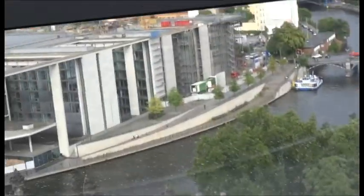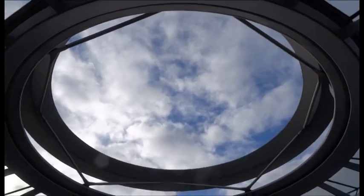So this is the beautiful river. The River Spree. The Central Park in Munich is bigger than Central Park in New York. And this is the top of the Reichstag.